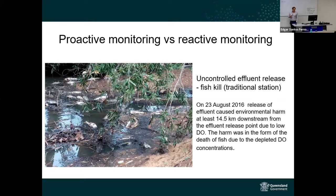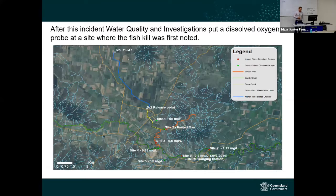In 2016, this fish kill occurred. This is a photo from the pollution hotline, and pretty much the incident has occurred. There's now been environmental harm. So water quality investigations decided that we'd put in a dissolved oxygen sensor, and we used a platform called Eagle.io to help us set out an alert.